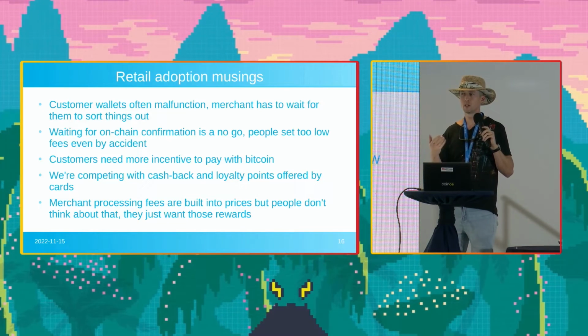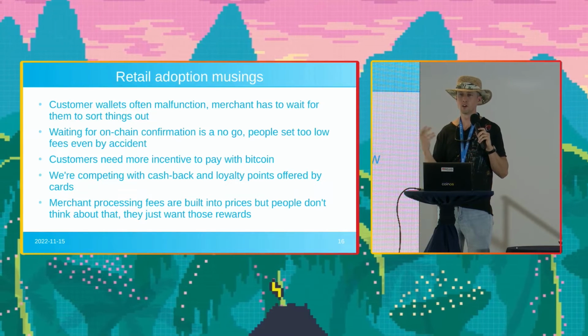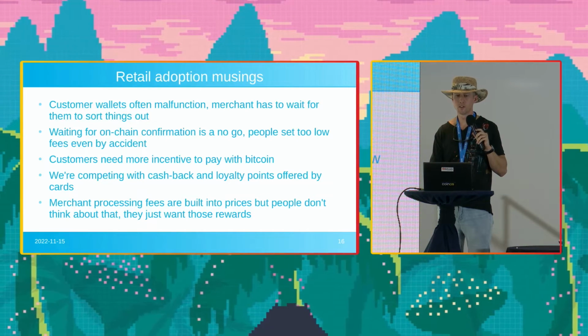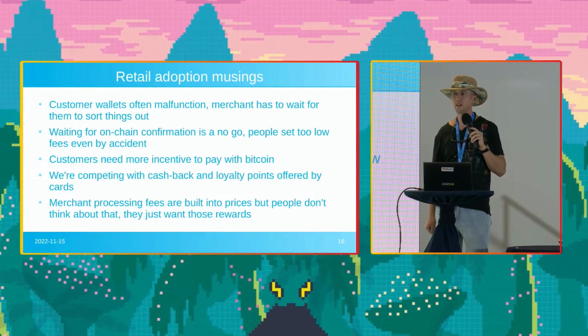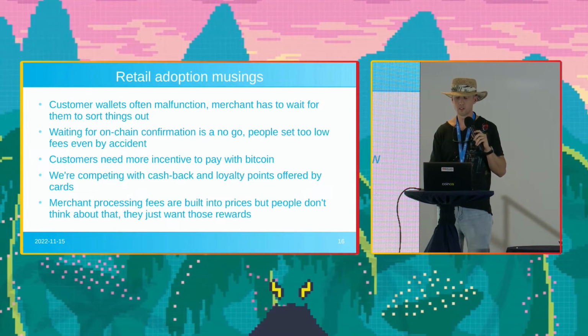Oftentimes you'll get Bitcoiners coming in who don't even know how to work their own wallet, or they're using their own node at home and they have trouble connecting to it, or they're not on the Wi-Fi properly, so that's always painful, and that's why you don't want people standing face to face, holding up a line. It's better if the customer can get their stuff sorted out and then pay asynchronously, like I demoed.